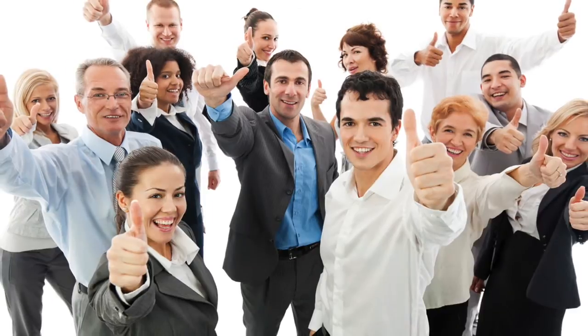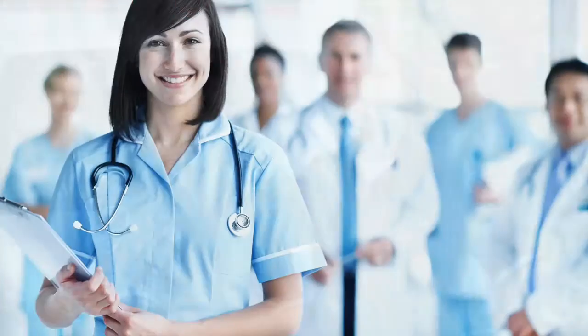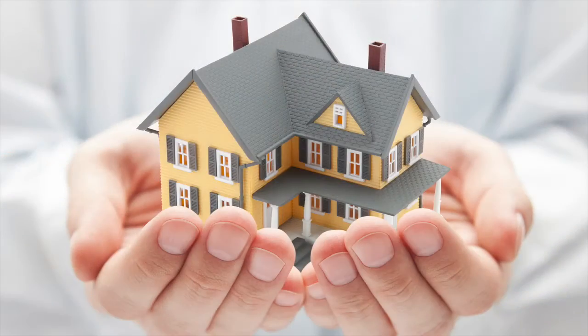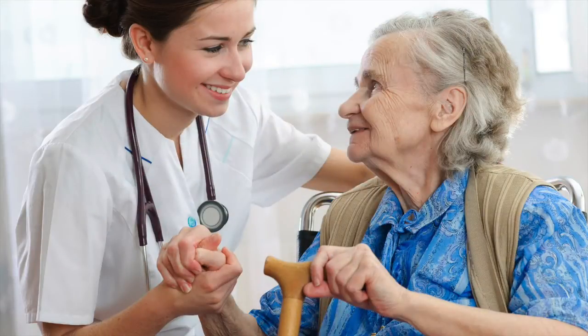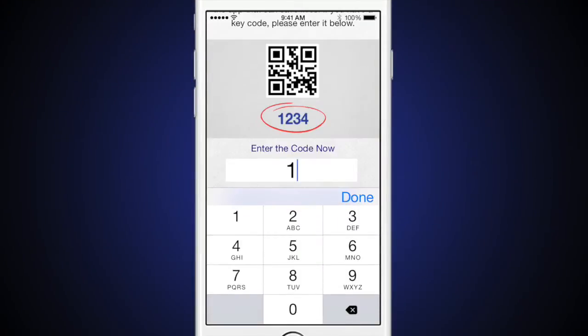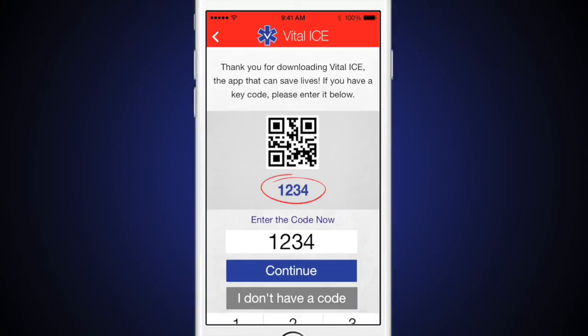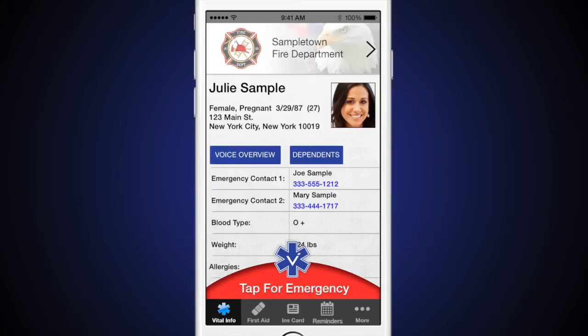Your clientele can also benefit from this life-saving app. Vitalize can be custom branded by a local fire department, EMS, hospital, insurance company, realtor, chiropractor, dentist, funeral home, senior care living facility, nonprofit, or nearly any organization that markets business to consumer. By entering their unique 4-digit key code during setup, the organization's information will populate to the user's app from our back office web portal, and from that point forward, will be part of Vitalize's user interface.